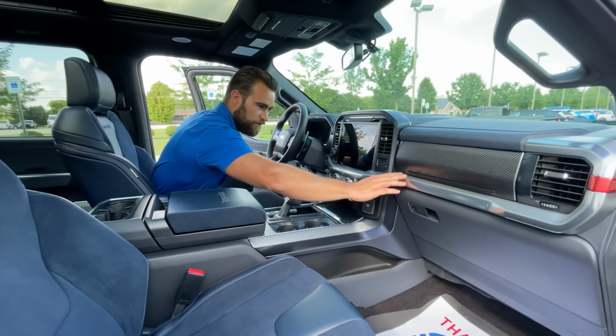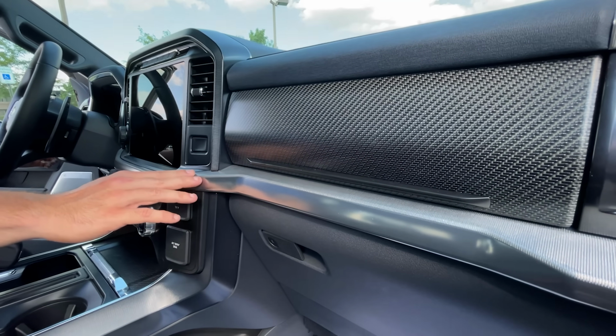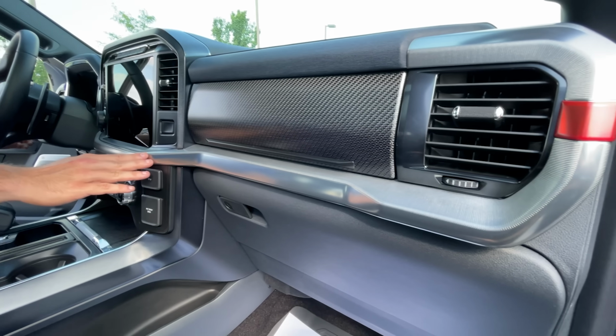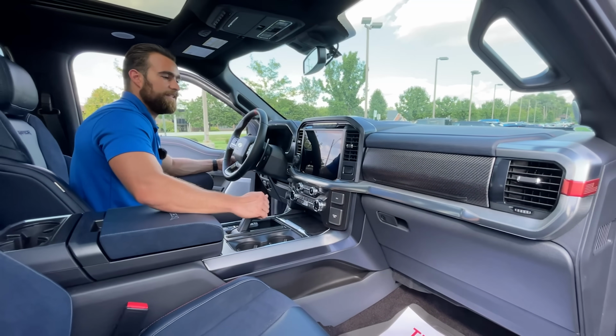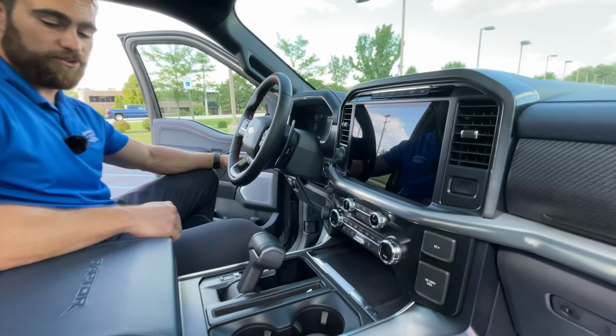As you're coming through, you can kind of see this here. This is all textured, and that truly shows how much craftsmanship that Ford puts into these vehicles. Another cool little option here, a little hidden cargo space right above. They followed through with the carbon fiber here. I'm gonna go ahead and power this thing up so that we can see some of the features.